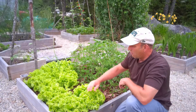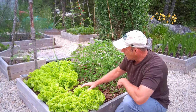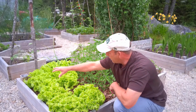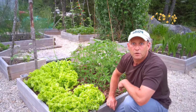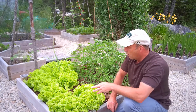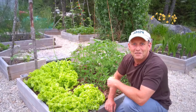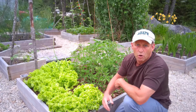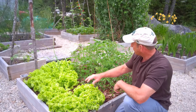So as you can see here, I've got some nice healthy looking lettuce, and I've been picking these little bits from all around as I go along, as I need the lettuce, and they're beautifully tasty and doing really well. As you can see from the photograph I've just put up, I was a bit worried about them before, but they've come on really well once the heat started to come in a little bit, not too hot. I'm really pleased with these.